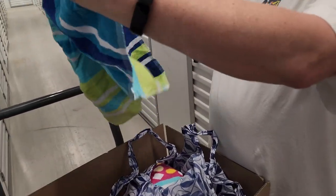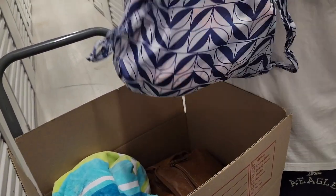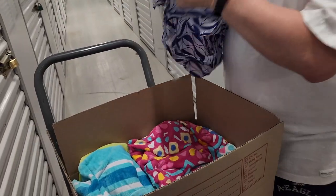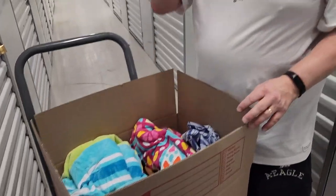Beach towel. We're going to go to the beach. Yeah, we're going to Galveston probably in a few weeks. A week or two, three weeks, something like that. Not a week, because we have a garage sale coming up. Yeah, got to give away some of this stuff. But we are going to Galveston.